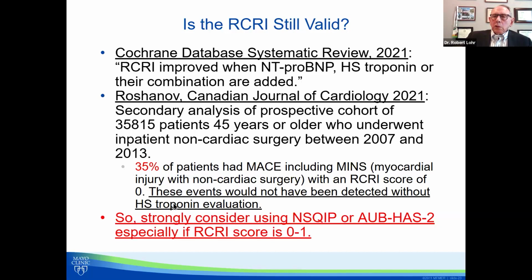So if you're using the RCRI, and you can certainly use it, but if you come out with a score of 0 or 1, I would do an additional risk calculator, either the next one we're going to talk about, which is called the NSQIP, or the AUB has 2.